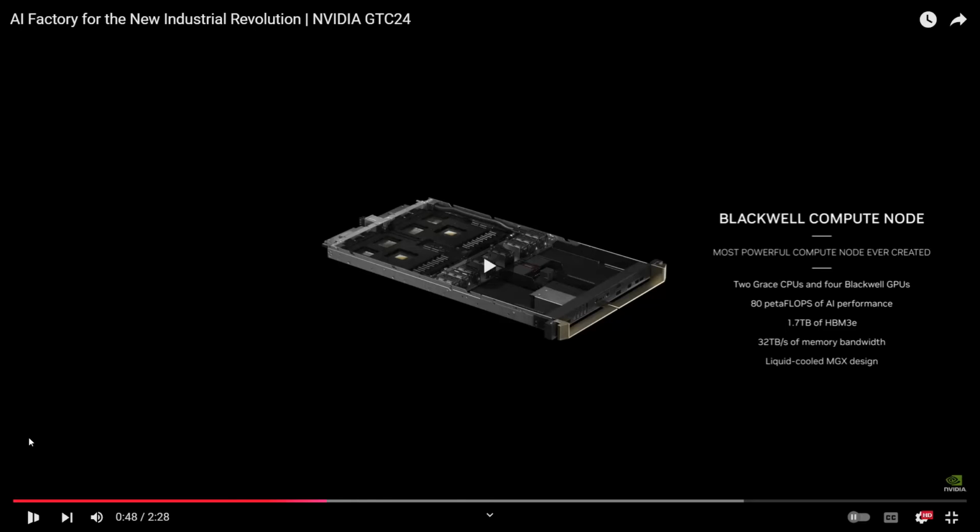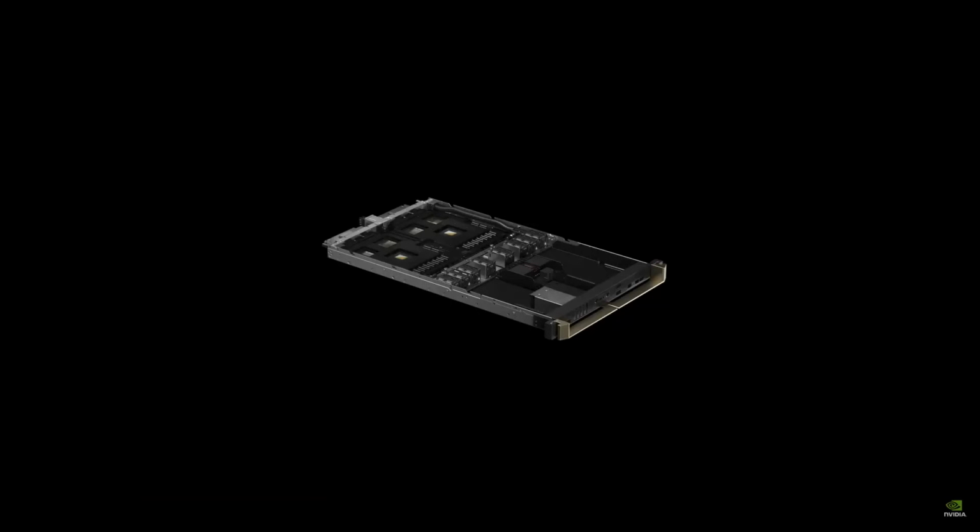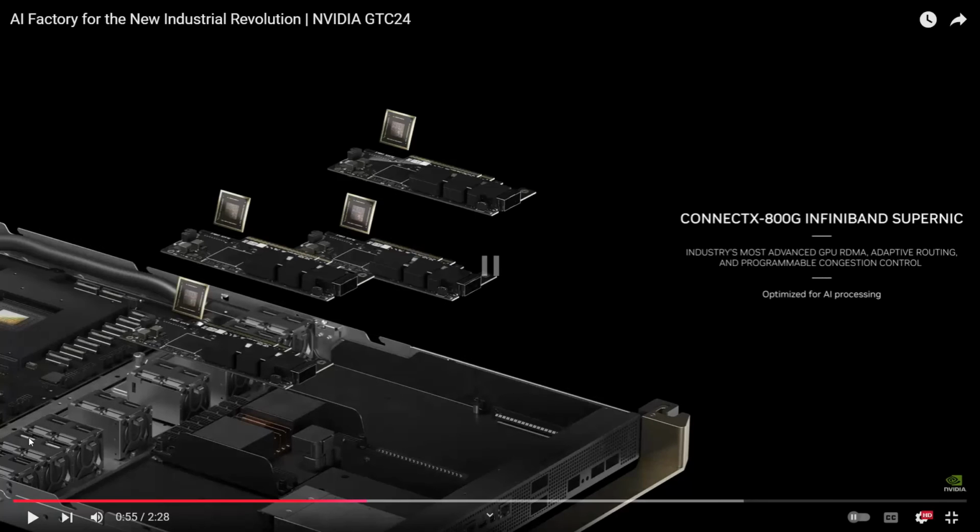Blackwell compute node, most powerful compute node ever created. 2 Grace CPUs and 4 Blackwell GPUs, 8 petaflops of AI performance, 1.7 terabytes of HBM3E, 32 terabytes of memory bandwidth, liquid-cooled MGX design. Connect 800G NVIDIA InfiniBand Super NIC, industry most advanced GPU RDMA adaptive routing and programmable congestion control optimized for AI processing. We're going through this.